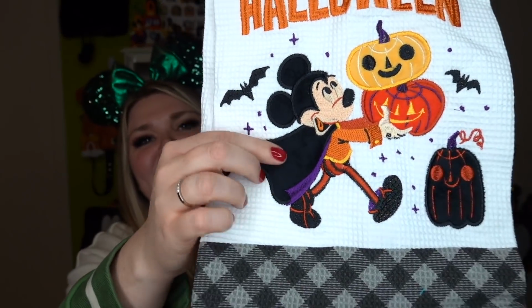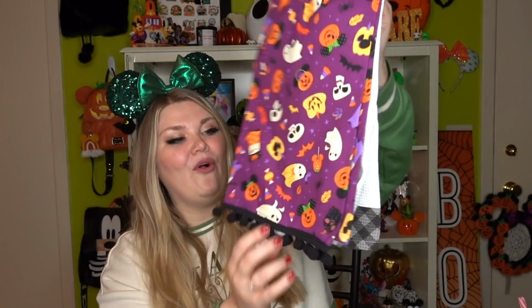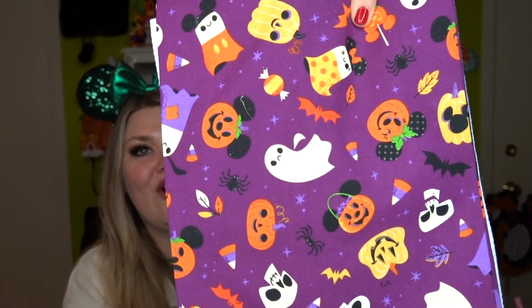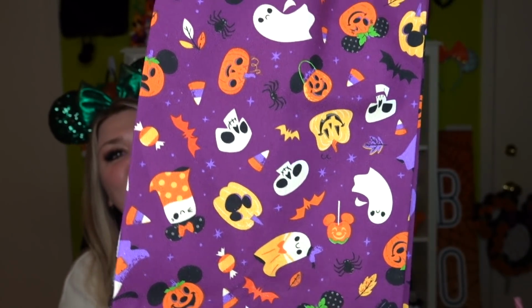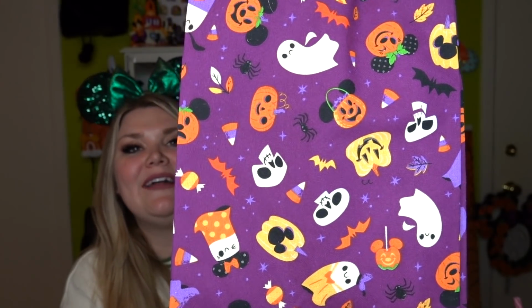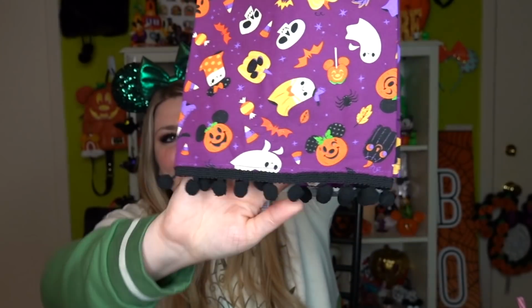So Mickey is fuzzy, his cape is fuzzy, his pumpkins are fuzzy. And then we also have a second towel that has a ton of different all over prints, including those super cute little ghosts that I showed you earlier, candy, bats, candy corn, little bugs, and then it's got little jingly dingle balls. Who doesn't love a jingly dingle ball? Everyone loves a jingly little dingle ball. Okay, love these, so excited to have them for this season, so cute.